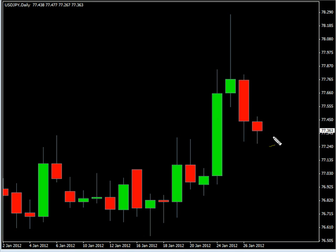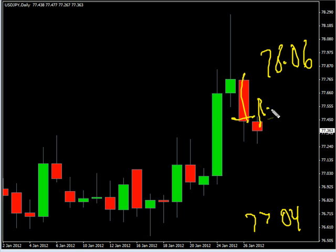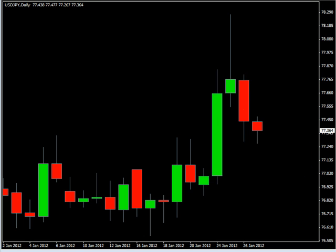We are looking at the U.S.-Japanese yen pair. This pair moved to the downside, closed lower. We are looking for it to potentially go as high as 78.06, possibly down to 77.04. Look for some resistance around 77.75 and look for some support around 77.15.